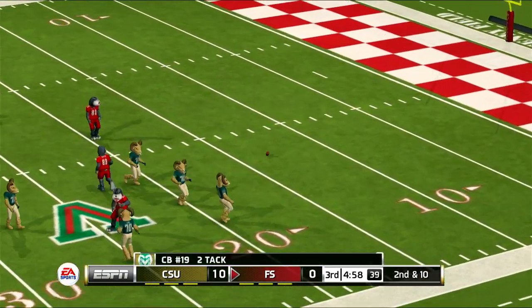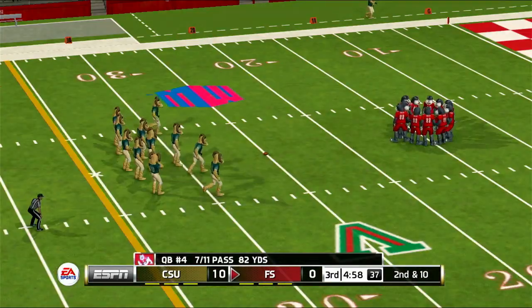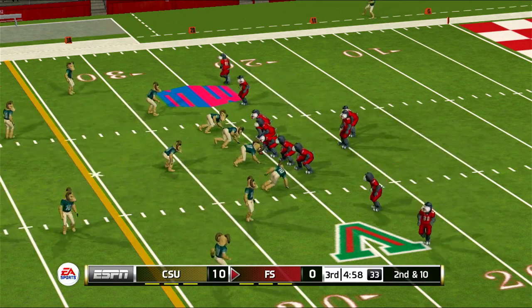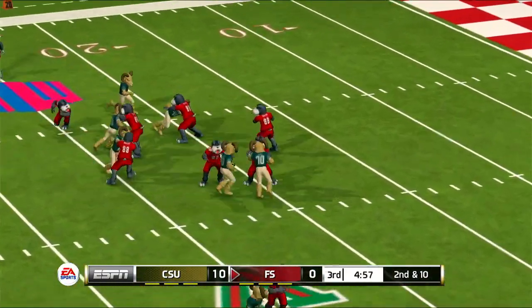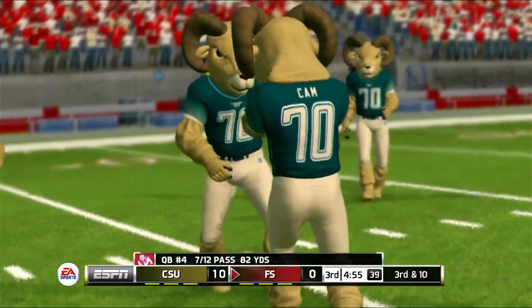Quick throw, incomplete, blanketed his receiver. And that one probably should have been picked off. Yeah, are you kidding me? There's a blanket around that receiver. Somebody else had to be open. Second down and 10 to go. Ball on their own 25. Quick strike to the back, and he drops it.